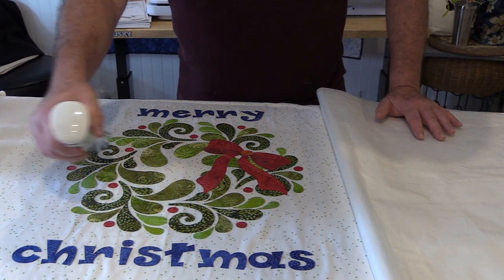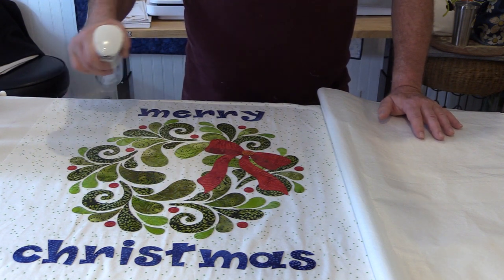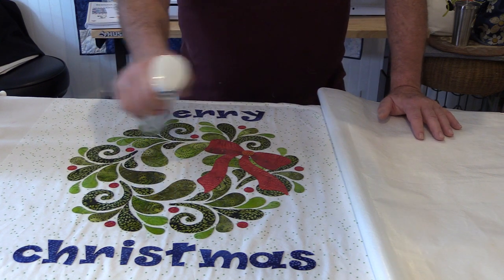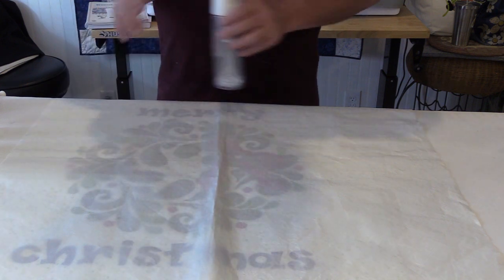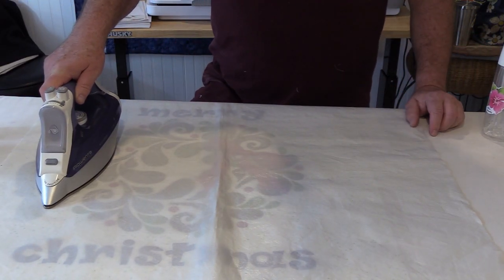This one's acting a little bit better for me. So I'm going to go ahead and mist my fabric, which will create my steam, and lay my Teflon pressing sheet over top, and then I'm going to put my iron on and let the iron do its work.